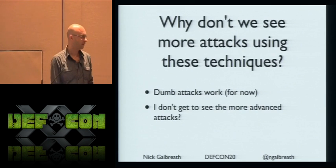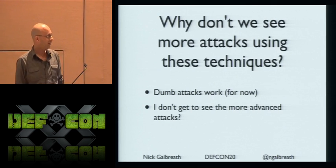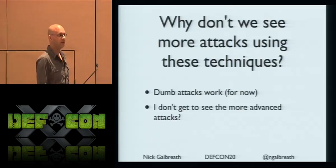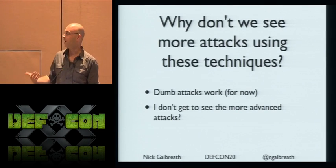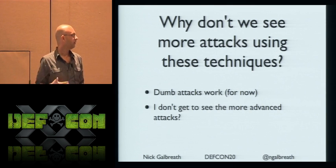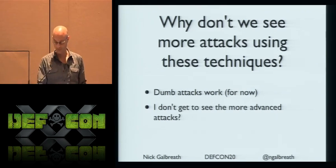So I'm so smart, how come we don't see these all the time? I think it's because dumb attacks work. We haven't seen a lot of diversity because the dumb attacks work. Or there are no published reports on more interesting attacks. The good news is, this is a rich area for research. So it's something I look forward to working on.